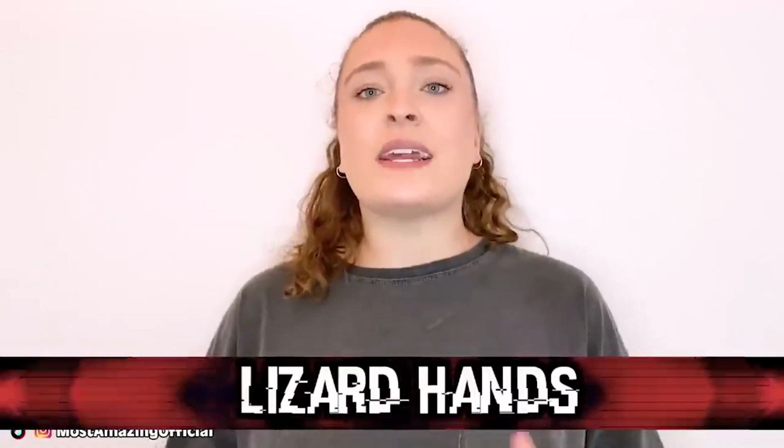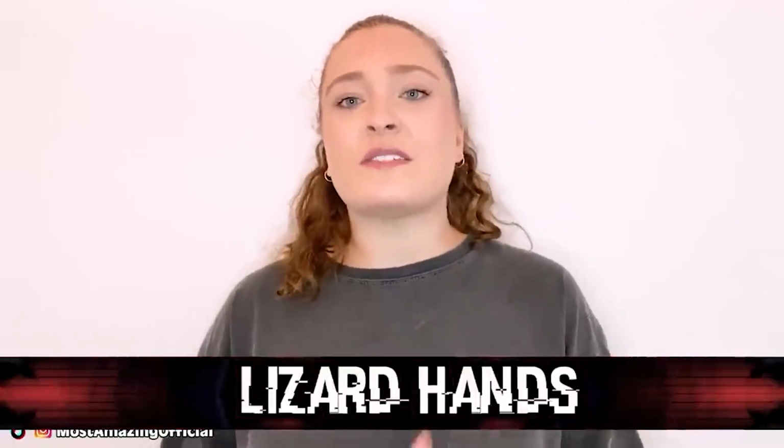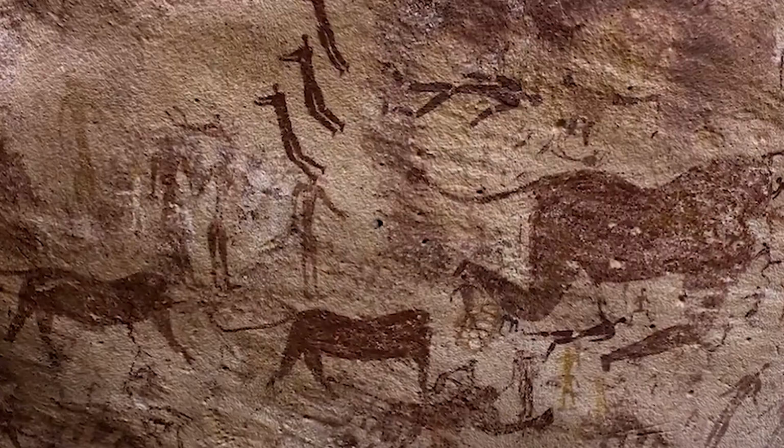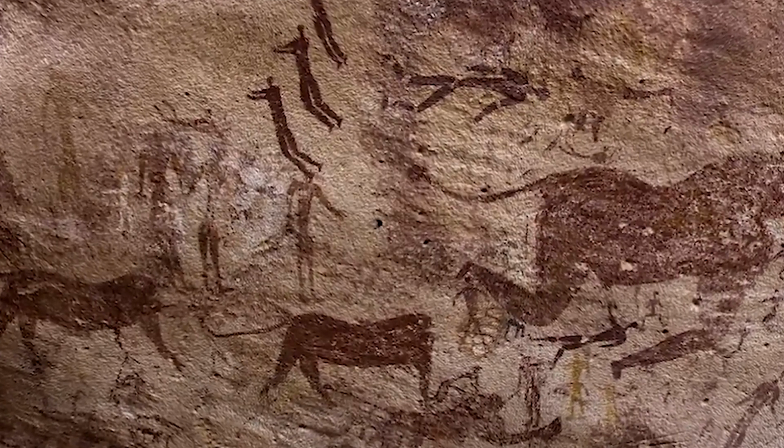In 2002, in a cave discovered in the western deserts of Egypt, researchers found a ton of paintings on the walls, thought to be dated back at least 8,000 years, if not longer.